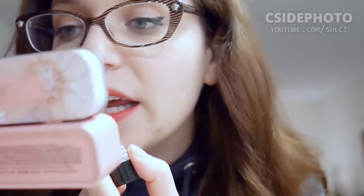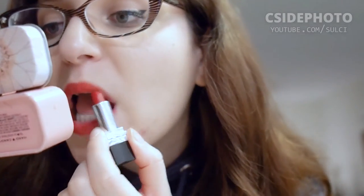Blots. I'm using some translucent powder. I'm gonna powder my lips, and then another layer of lipstick. All right, let's see how this holds out.